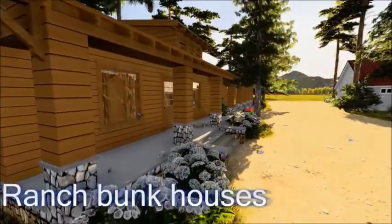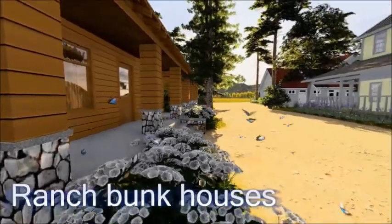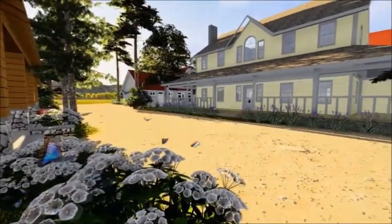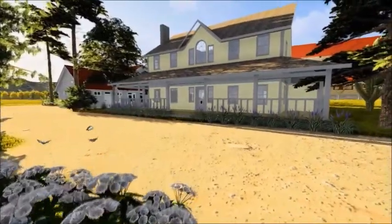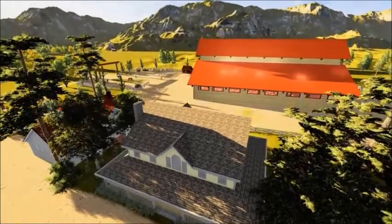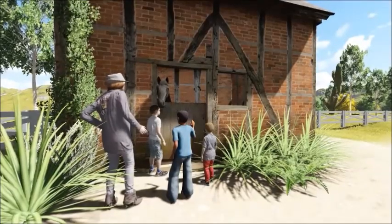We want our campers at the ranch to have a very authentic ranching experience. Campers will stay in bunkhouses and will actually get an opportunity to do a variety of ranching chores. Of course, one of the more popular activities at the camp will be horseback riding.